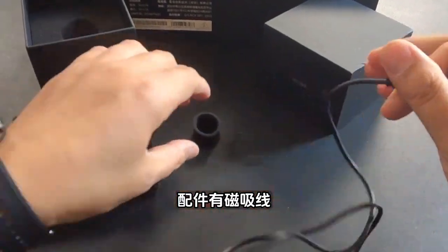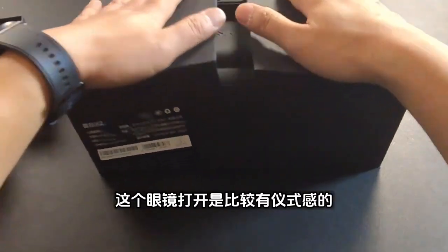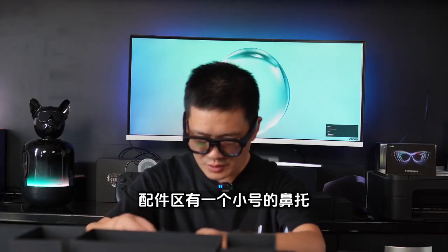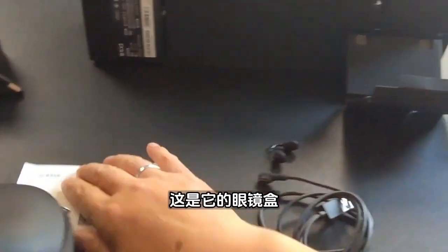Let's take a look at our glasses again. Opening these glasses is quite ceremonial. Rising up, and this is the parts. These are the glasses. There is a small nose rest in the accessories area, and there are also instructions for the magnetic suction lines. This is its glasses case.